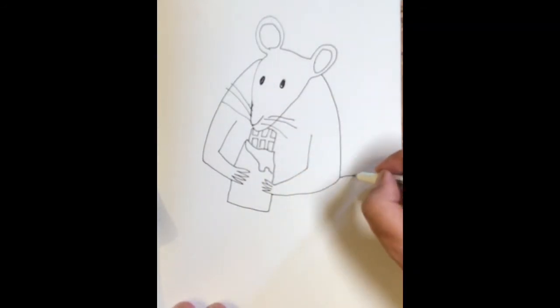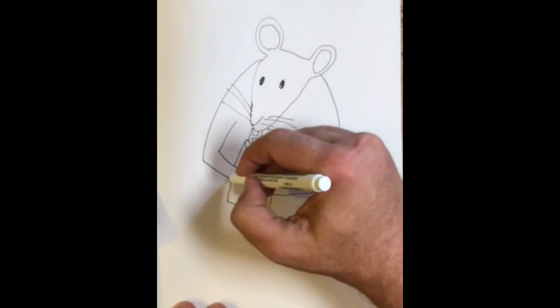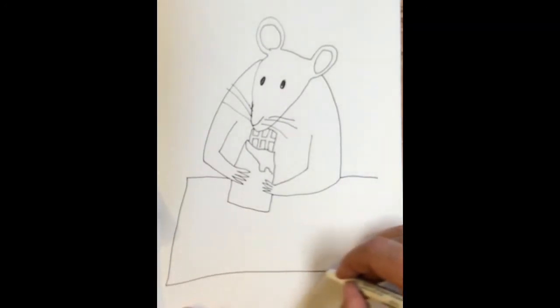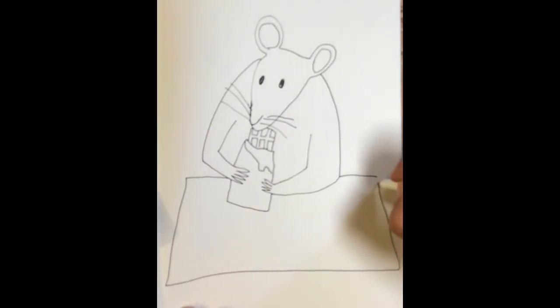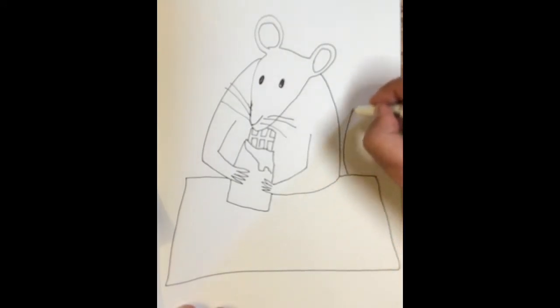And the only reason that happened was I actually did a whole complete video of me developing this picture, and what I didn't do was actually film it. Yep, totally messed it up. So here's my rat, right? And he's sitting at a table.